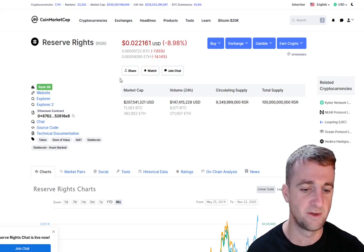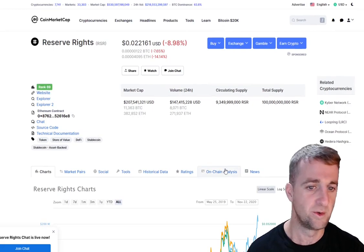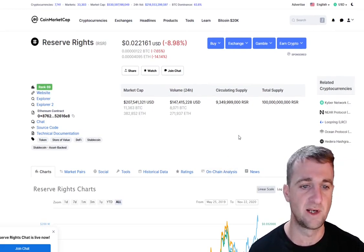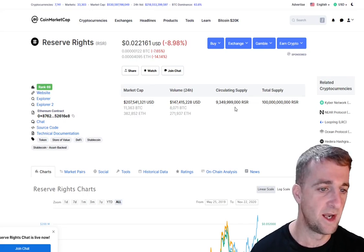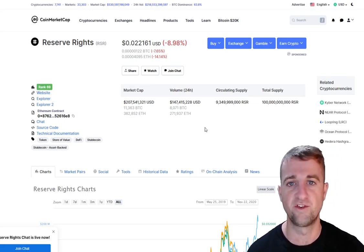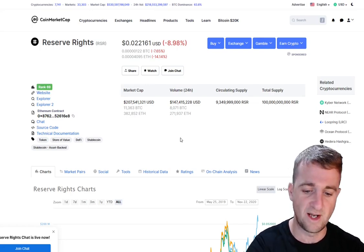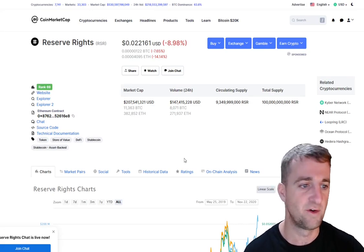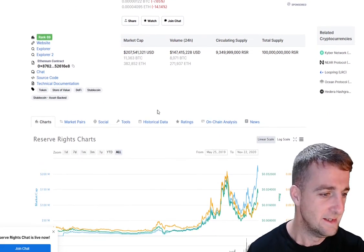The market has had a little bit of a pullback, but if you scroll down and look at this chart, we have been on a good run, so that is to be expected. We have a total supply of 100 billion RSR, and in circulation it's less than 10%, currently around 9.3 billion. We're getting a 24-hour volume of $147.47 million, and the market cap is $207 million. The date today is the 22nd of November, and it's Sunday. Banging out some videos on a Sunday, but that's how we have it.